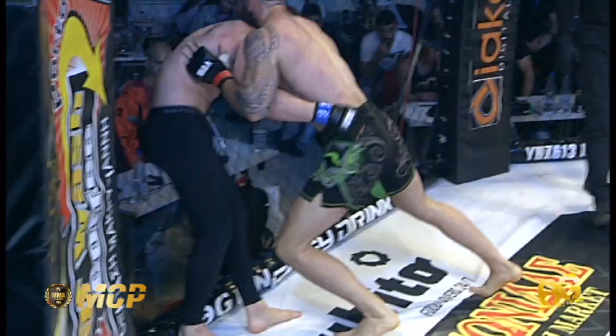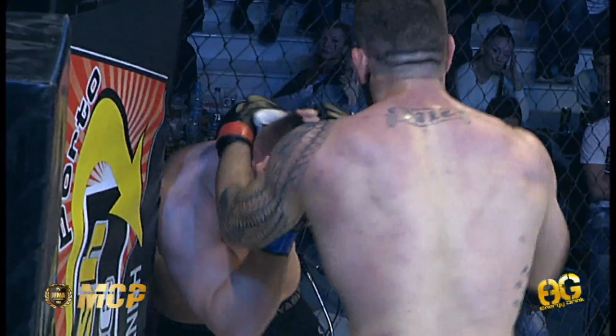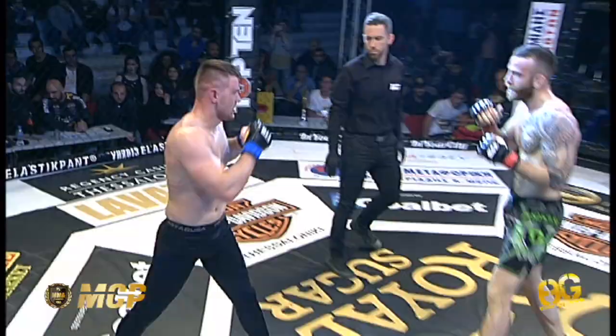And they get back up to the feet for the first time. Big knee, nearly missed from Yanis Palaiologos. Excellent tackling from Yanis Palaiologos, and ten seconds remaining for the first round. Palaiologos is going to take a break because the first round is over. He survived. That wasn't a wise thing.